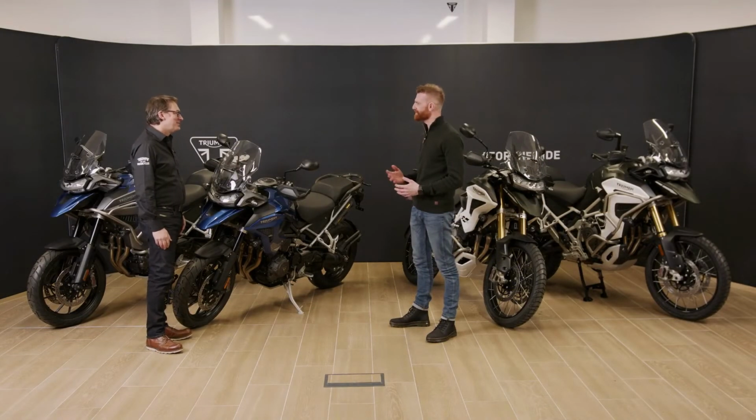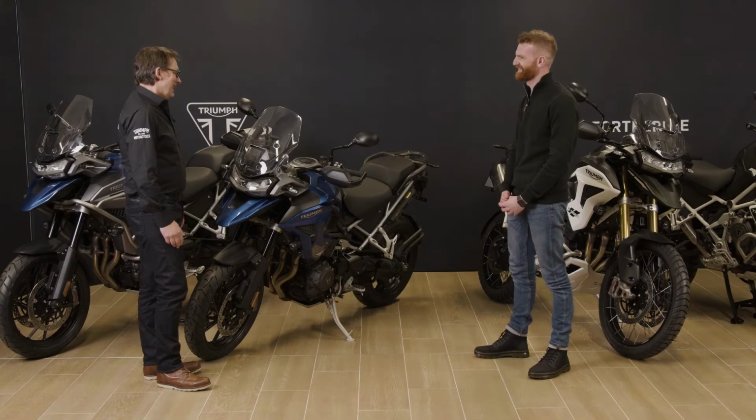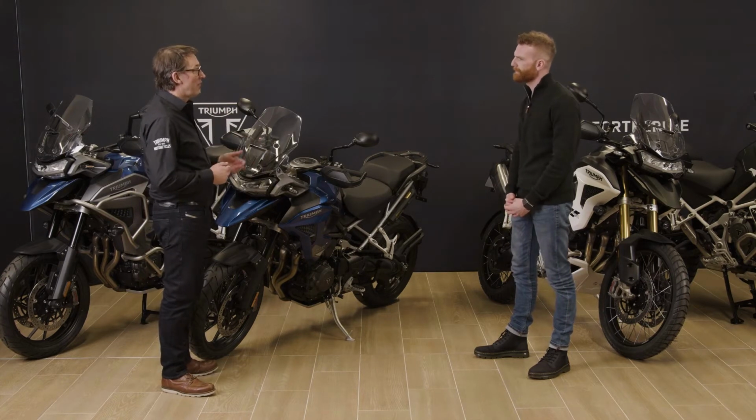Firstly, Triumph have positioned this bike to be the best large capacity adventure bike, not just on road but off road as well. And there's some really stiff competition in that category. So what have Triumph had to do to make that a reality? Andrew, this was a major undertaking. Okay, it's a real big focus.